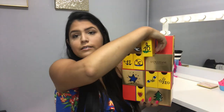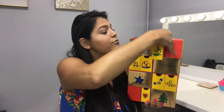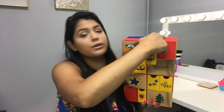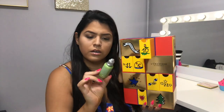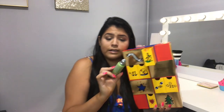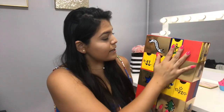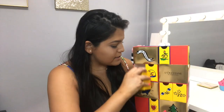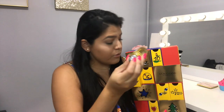Let's see, I'm just gonna go randomly taking things out in the middle. I have not seen this before, so this is the first time I'm seeing it, with you guys and myself. And what is this one? It says shampoo and conditioner, very small. I guess all of these are travel sizes, and you guys can kind of test out each one. This one is shower oil.